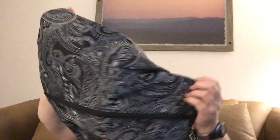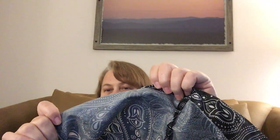So this first item I got, I have this style already, but I don't have this color, at least I don't think. This is the Travel Laundry Bag in Stellar Paisley. So it's that thin nylon one that you can see, like the gridded nylon classic thing.